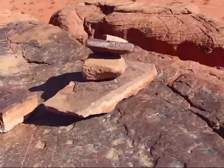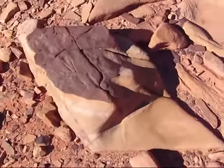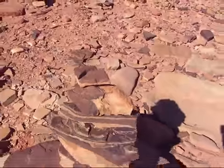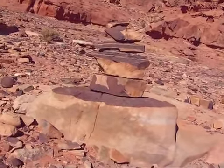Some people build these little rock piles to say that they've been to a place. I think I should build one. That looks like a good place to build mine. Got a big flat rock there. And one more rock. There we go. That says Teresa was here.